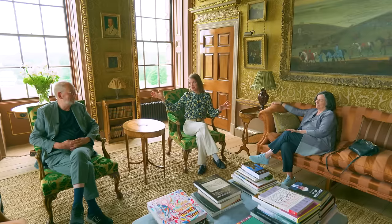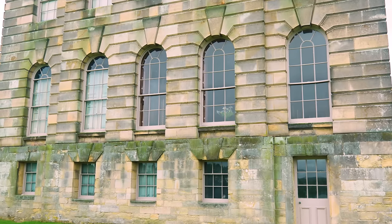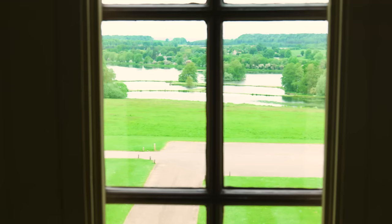This room is lovely. This is sort of our sitting room, really. We do use it for some business things, but it's primarily the private part of the house. Well, thank you for having me. I feel honored. The views.